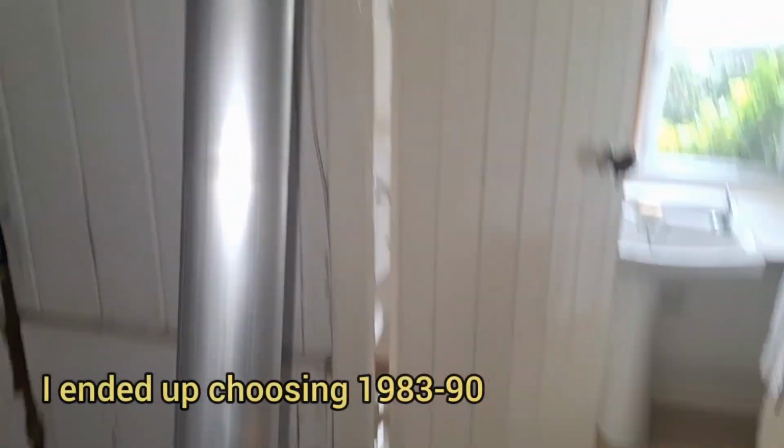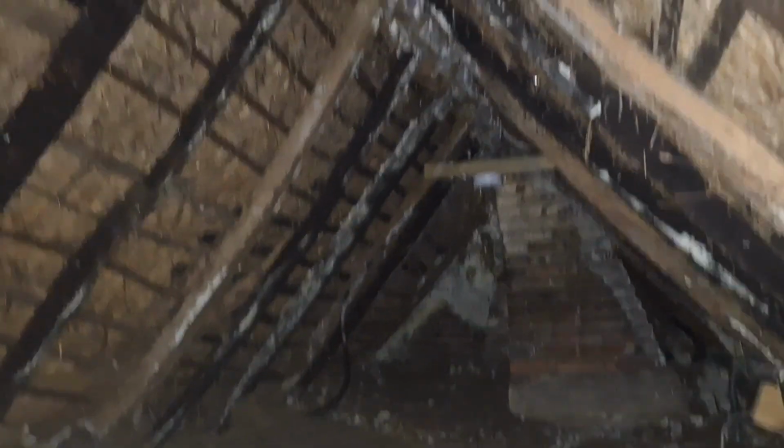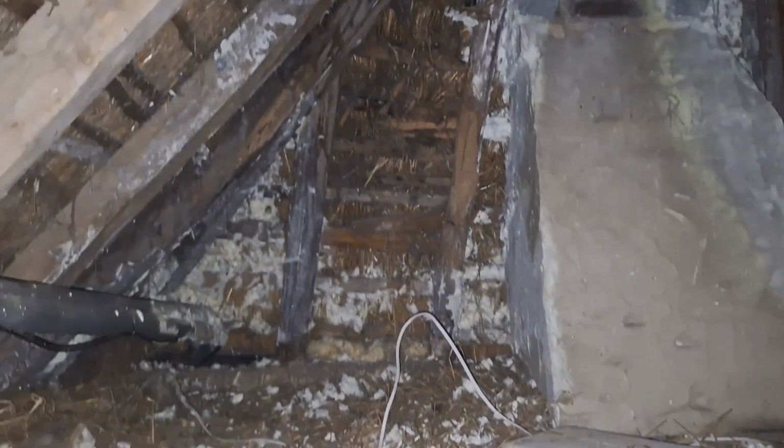Now for the loft in the old part of the house, the main part. And then you can see the thatch on the inside. Now this property had spray foam insulation done, which cost the previous occupier quite a lot of money. And before the property was sold, to meet mortgage requirements, they had to scrape it all off at great expense.